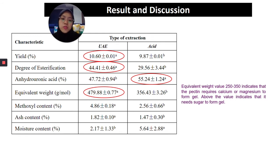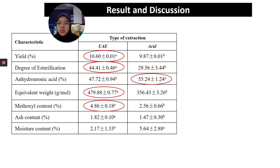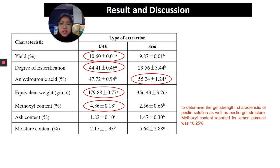For the methoxyl content, 4.86% indicates that methoxyl content is a crucial analysis to determine the gel strength and characteristics. This methoxyl content is quite below the lemon pomace reported in the journals, whose methoxyl content is 10.25. But here we could see that by applying UAE, the methoxyl content is much higher than acid extraction.